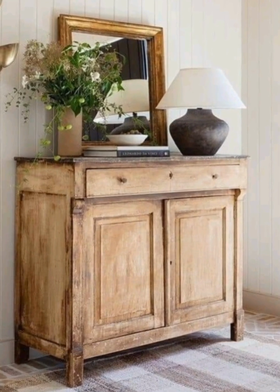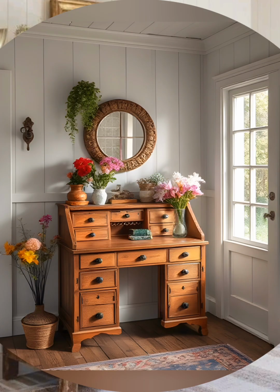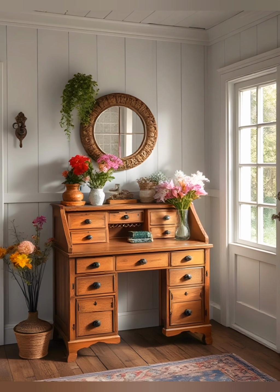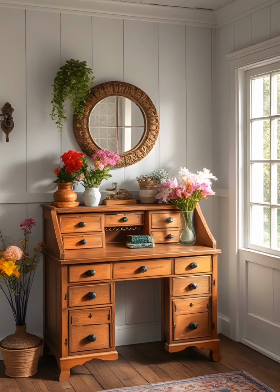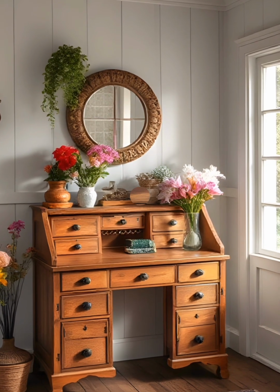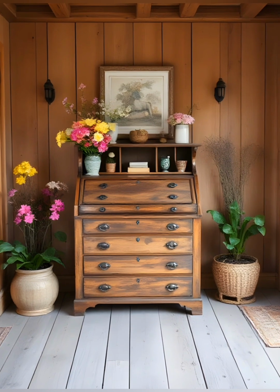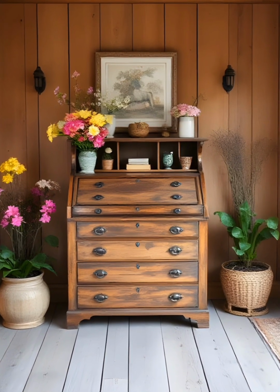How to get the vintage cottage look on a budget. Thrift stores and flower markets: find unique, affordable vintage pieces. Use chalk paint to distress furniture or repurpose old items. Mix high and low: pair true antiques with budget-friendly vintage and thrifted decor.